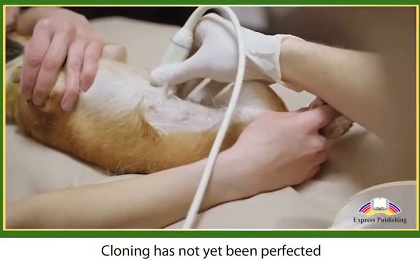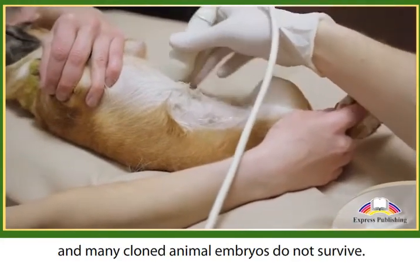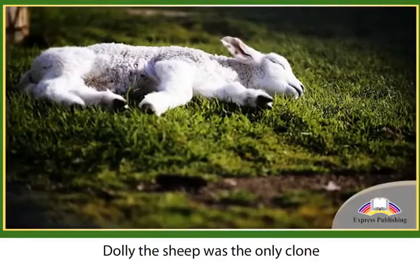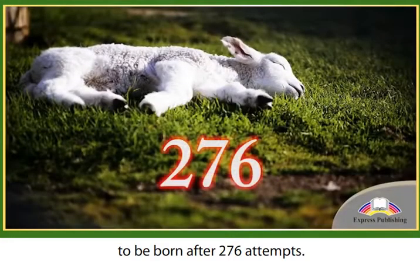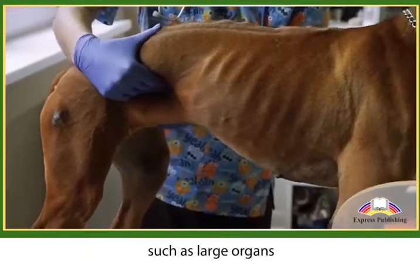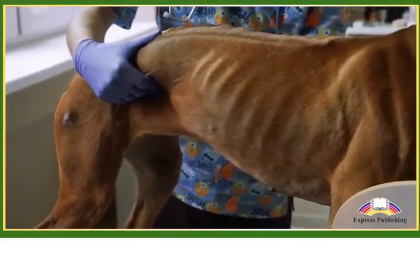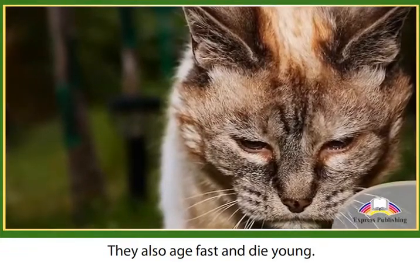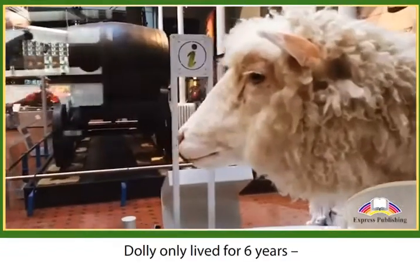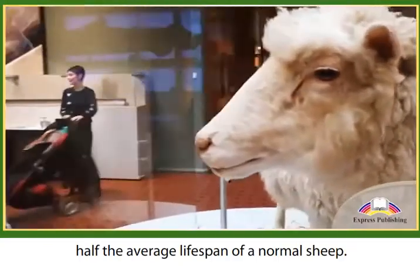Cloning has not yet been perfected, and many cloned animal embryos do not survive. Dolly the sheep was the only clone to be born after 276 attempts. Cloned animals also often have defects, such as large organs and problems with their immune systems. They also age fast and die young. Dolly only lived for 6 years, half the average lifespan of a normal sheep.